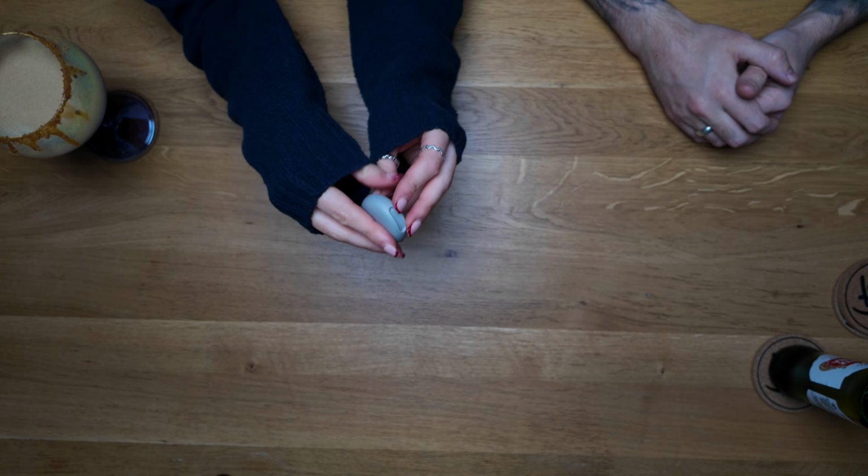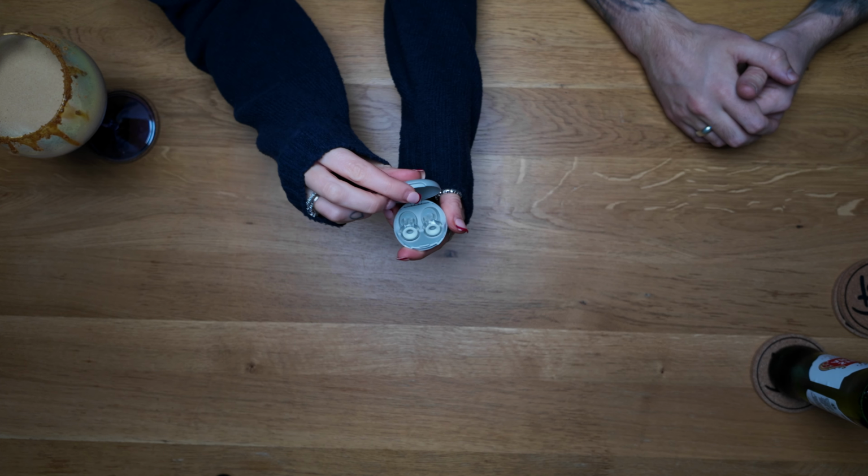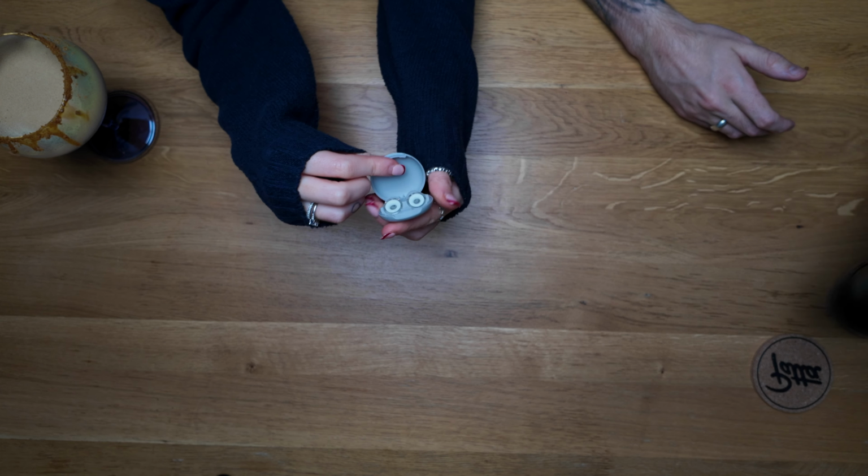So these are Loops. They come in the cutest little tiny case. Please ignore my nails, they are well overdue. I've just got the clear ones. They're great. I got them because we were going to HHN and I knew how loud it was going to be in those houses. And loud sudden noises kind of make me cringe a little bit. They're just really handy, and everything gets a bit overwhelming sometimes in those theme parks. And putting some of these in, you just go, just like Jake said, it takes the edge off a little bit.